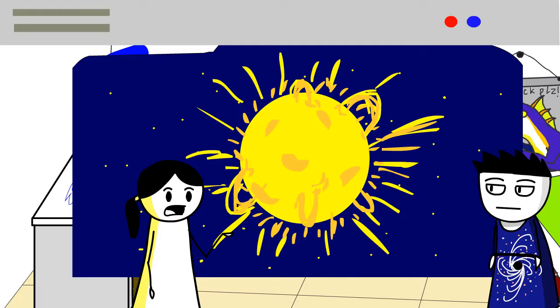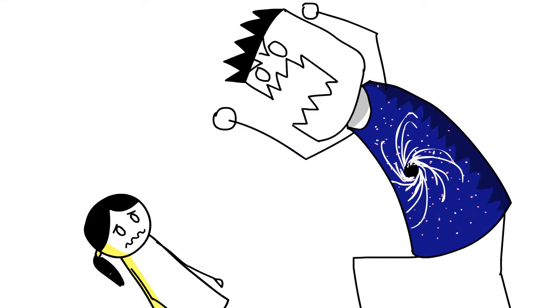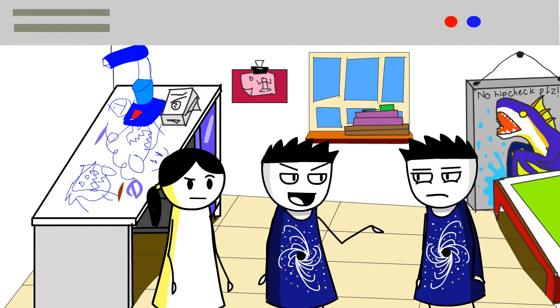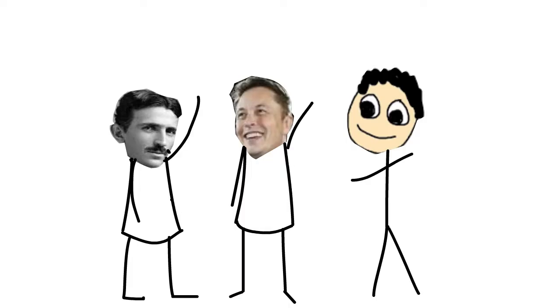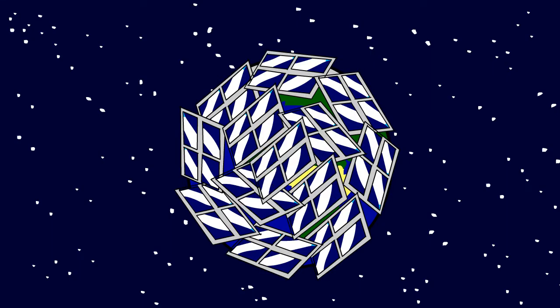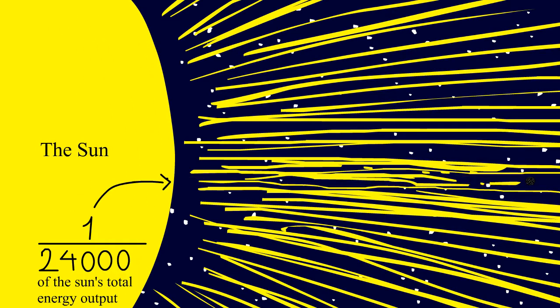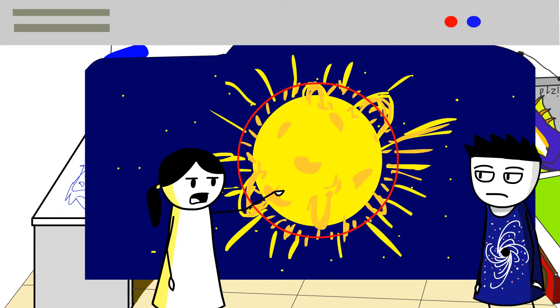But aren't we already harnessing the power of the sun with solar panels? Couldn't you hear the word full, you fool? Hey, nice pun. I do think so myself. Yeah, shut up. Even if for some reason all of the world's best engineers were able to create solar panels with 100% efficiency, which is physically impossible, then cover the entire Earth with them, we would still only get a fraction of the sun's total energy output, 1/24,000th to be more specific. So, how do we exploit the full power of the sun?